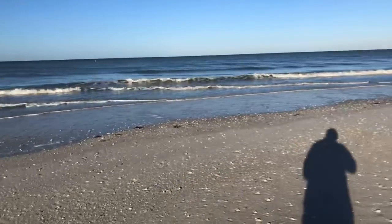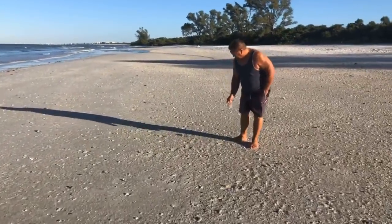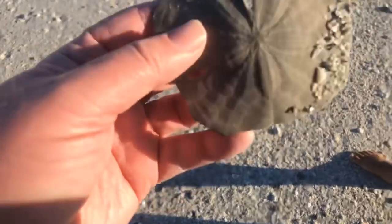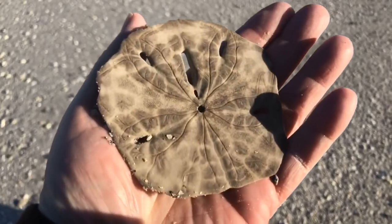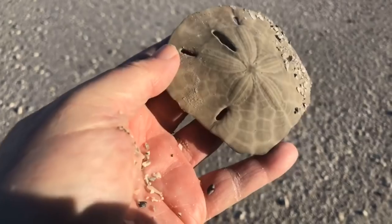Did you find one? Oh, a sand dollar? Yeah, that's a nice one. They're up high on the beach too, which won't be here in another few hours. I've been seeing a lot of these guys, bigger ones too. They're usually in this area right here. They're pretty. At least that one's not alive.